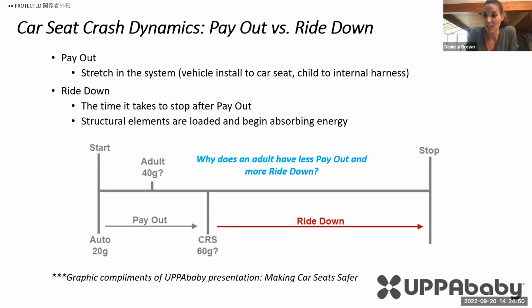What happens with a CRS, a car seat child restraint system, whatever way you want to say it, is your car seat is installed to the vehicle. The car seat will shift forward on impact toward the point of impact. So you have the stretch in either the seatbelt system or the lower anchor system, if you have webbing attached to those, for example. And then you have the occupant that is in the car seat. The occupant has to shift forward, and there's stretch that's going to happen in the internal harness. So that's why the two systems have a different amount of ride down.